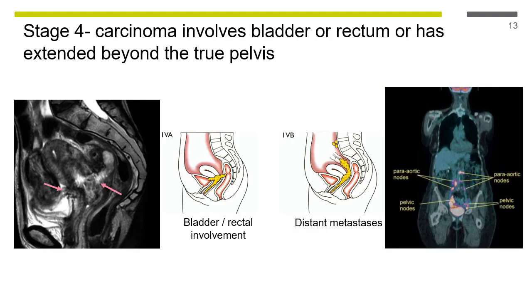Stage 4 disease is where carcinoma involves adjacent organs or has extended beyond the true pelvis. So 4A disease for bladder and rectal involvement, and 4B disease for distant metastases. Fortunately, we only see this rarely in countries where screening is available, but it is still common in the developing world.